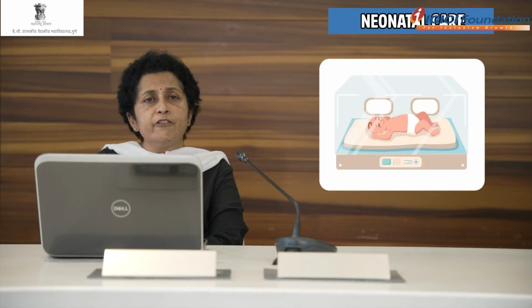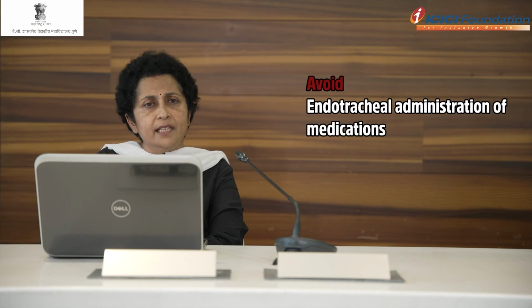The intubation must be done by the most experienced person in the room, and the use of transparent intubation head boxes, if possible, could be practiced. This is not a very easy practice, but we can attempt it to reduce the virus generating aerosols. Certain practices that we need to follow: endotracheal administration of medications is something that we need to avoid.